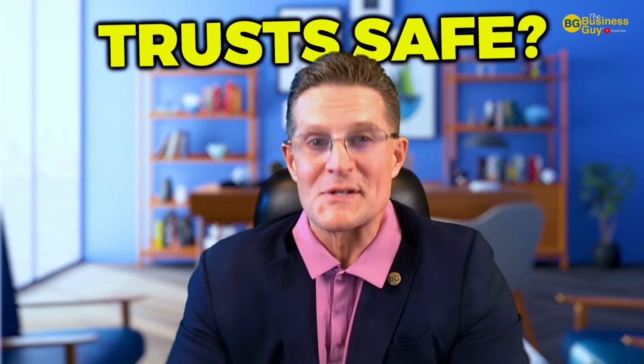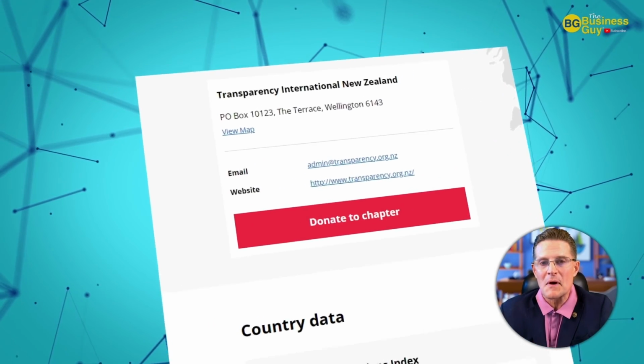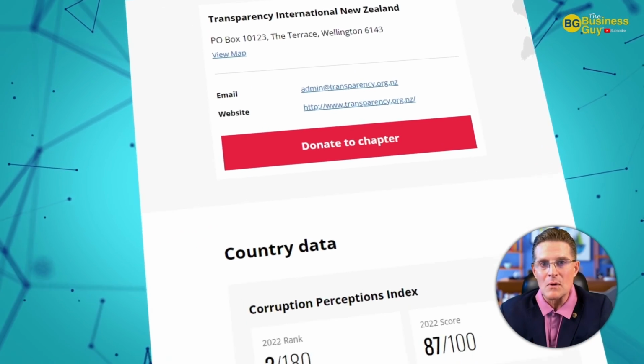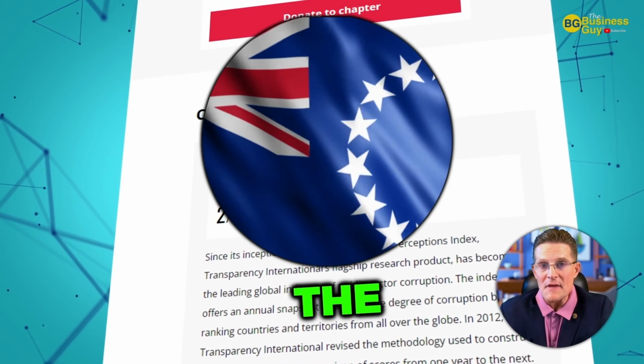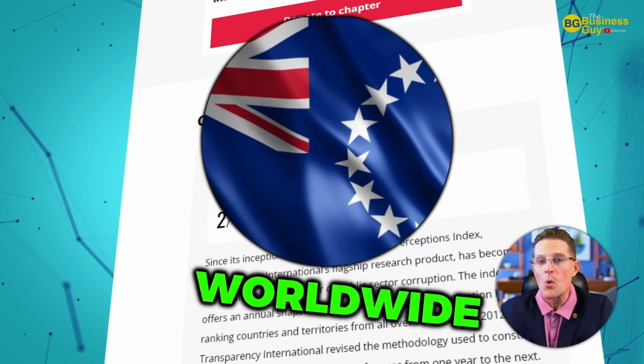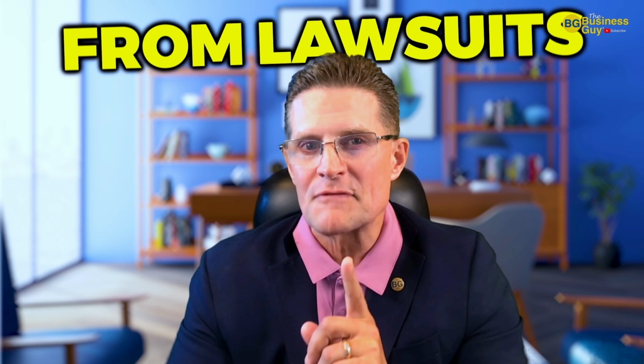Are Cook Islands trusts safe? The Cook Islands are considered to be safe and secure, and according to Transparency International and their annual Global Corruption Perceptions Index, New Zealand is one of the most trusted jurisdictions worldwide, and the Cook Islands are part of New Zealand. The Cook Islands has a strong legal system and a favorable regulatory environment for trusts. Many legal professionals suggest the Cook Islands trust as the safest option for protecting assets from lawsuits.